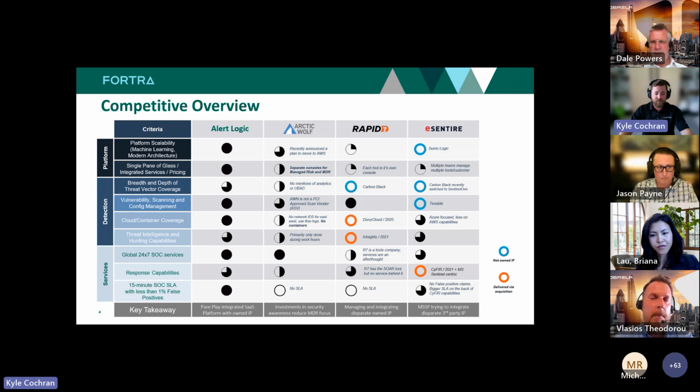If your MDR product is telling you that something is bad, and it's not actually bad, after you turn it off 2 or 3 different times, you may turn the product off altogether. Get rid of it, right? Buy something else. So that less than 1% false positive rate helps us ensure with our customers that not only is the product tuned to your environment, but that we're not giving you flags that you absolutely don't need.